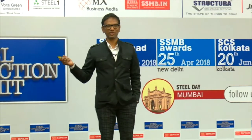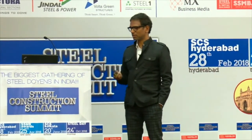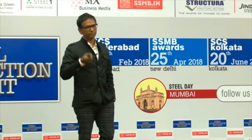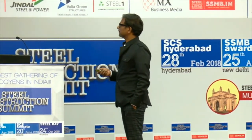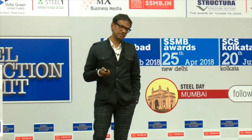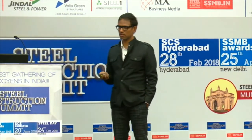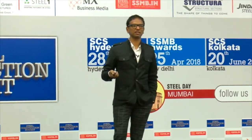Of course, depending on when this gets built, there may be other buildings that actually beat it. If Kingdom Tower gets built, it's a kilometer tall. This is three-quarters of a kilometer, 750 meters, so just a quarter kilometer less than a kilometer. This is in a town called Suzhou, 60 kilometers west of Shanghai. It's an industrial town. Again, it's trying to beat Shanghai, and they wanted to.